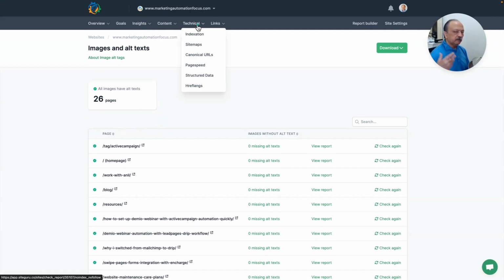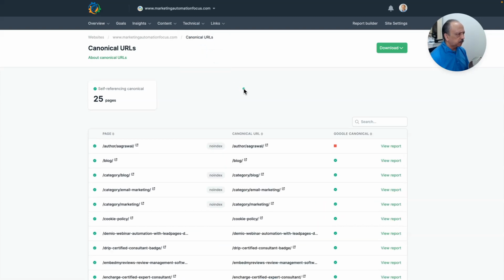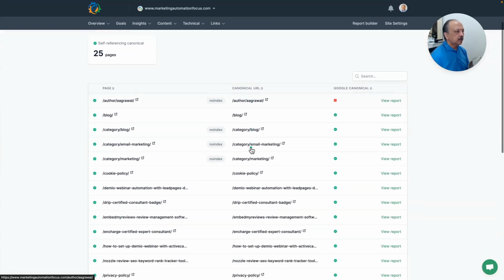And then there's what's called technical indexation, sitemaps, canonical URL. I believe one of them, I was just browsing before. One of them is giving me, I don't even want to, this right now is noindex, but for some reason its canonical URL is this, but it's telling me that Google thinks the canonical is actually my website, which is in a way good. But I still need to fix this, right? So I can specify that, hey, author slash A. Agrawal is not the canonical URL. All right, but for the most part, I'm all good here.